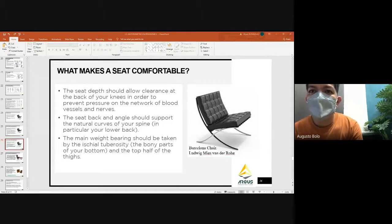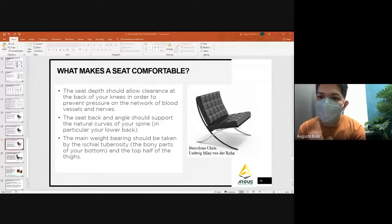So, the type of chair you are seeing on the right part of your screen is an example of a designer chair. This is the Barcelona chair. Have you seen something like this? Kindly raise your hand for those who have seen something like this or similar. You can raise your hand if you have. Yes, okay.